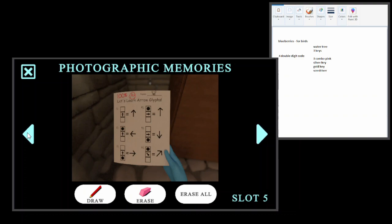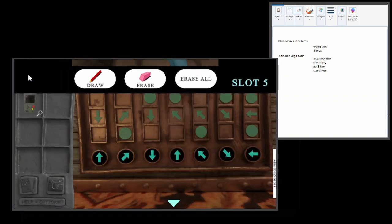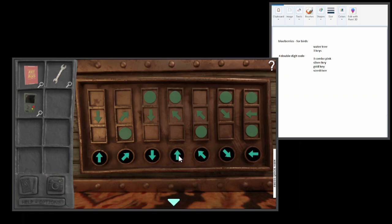Arrow with the dot above equaled pointed to the left. Arrow with the dot below equals pointed to the right. Arrow up, I should say. Be pointed to the left. Pointed to the left. I could be completely wrong about how I'm interpreting this. It's like we're telling it what arrows it should have.